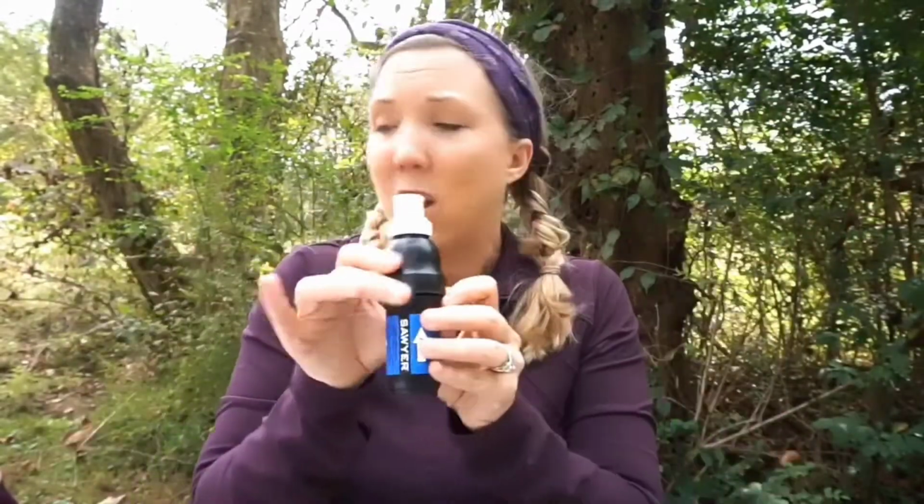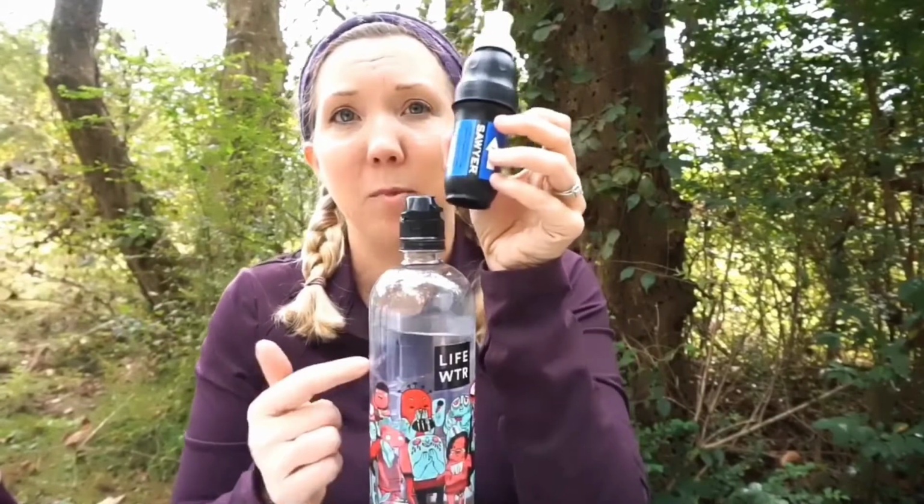The Sawyers are very popular with thru hikers on the AT. So both work great. The great thing with the Sawyer is it will fit on top of a Smart bottle or a Life water bottle, and you can just drink straight from that as well.